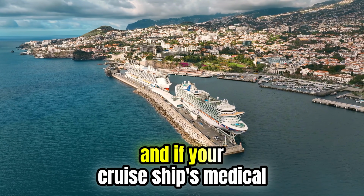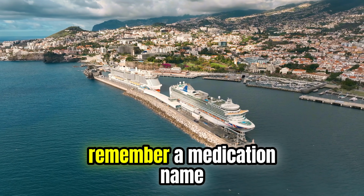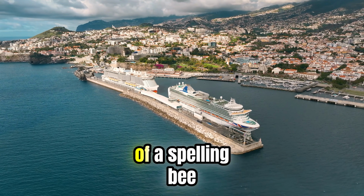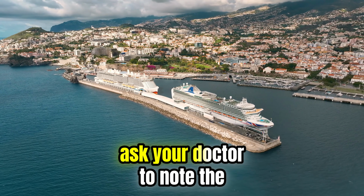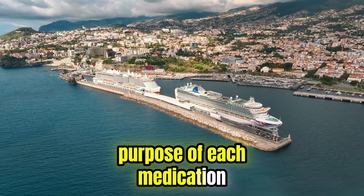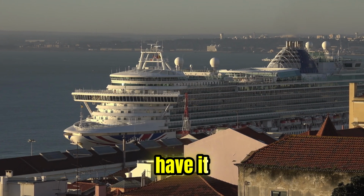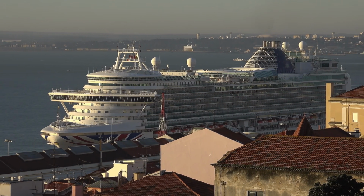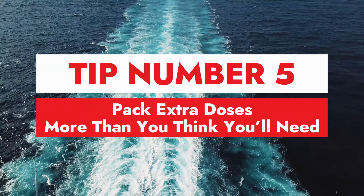And if your cruise ship's medical team needs to confirm something, you won't be stuck trying to remember a medication name that sounds like it came out of a spelling bee championship. Bonus tip? Ask your doctor to note the purpose of each medication. It can help medical staff or customs agents understand why you have it, especially if it's something restricted in certain countries. Tip number 5. Pack extra doses, more than you think you'll need.